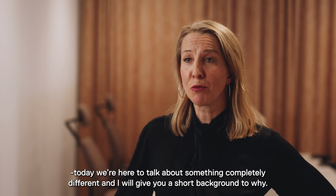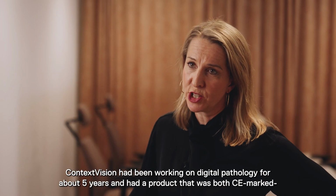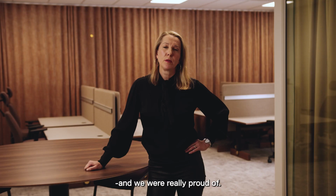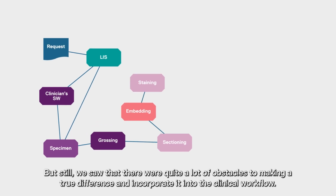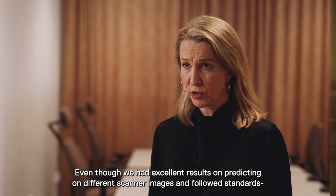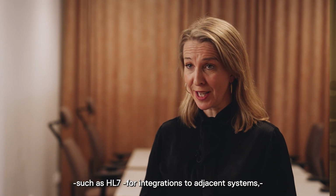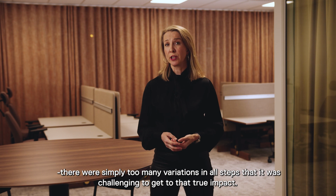And in fact, today we're here to talk about something completely different, and I will give you a short background to why. Context Vision had been working on digital pathology for about 5 years, and we had a product that was both CE-marked and that we were really proud of. But still, we saw that there were quite some obstacles to make a true difference and incorporate it into the clinical workflow. The reality was a complex one. Even though we had excellent results on predicting on different scanner images, and we were also adhering to different standards, such as HL7 for integration to adjacent systems, there were so many variations in all steps that it was challenging to get to that true impact.